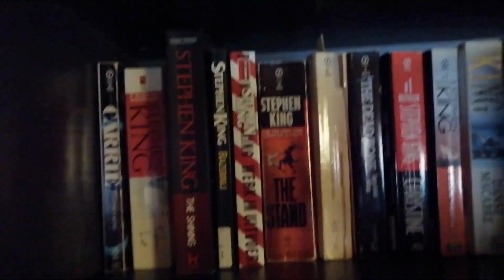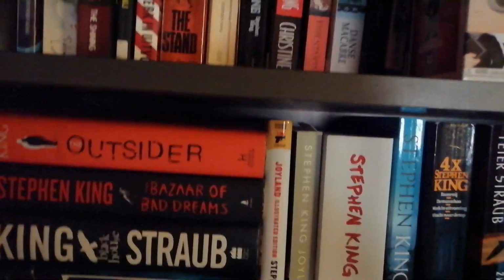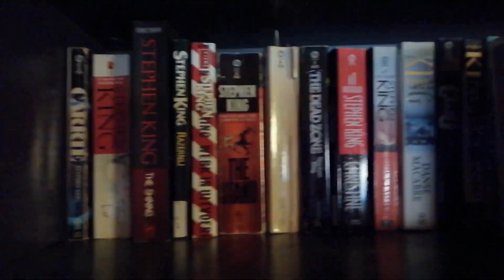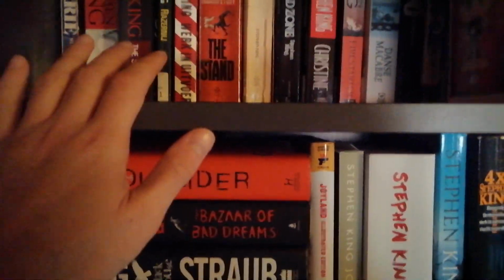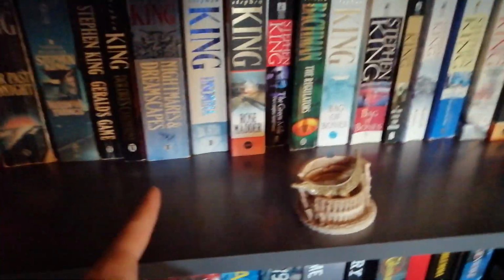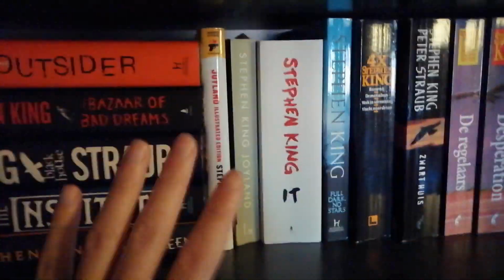So most of these are sorted in publication date. The mass market paperbacks are anyway. So I will first go through paperbacks and then I will do my large copies. For some reason this is taller than this is, and these wouldn't fit here, and these wouldn't fit here. So I have small shelf, big shelf, small shelf, big shelf. Anyway, that's not interesting.